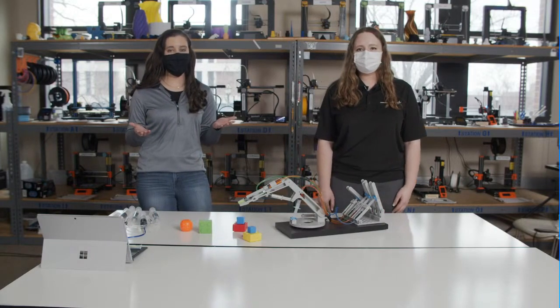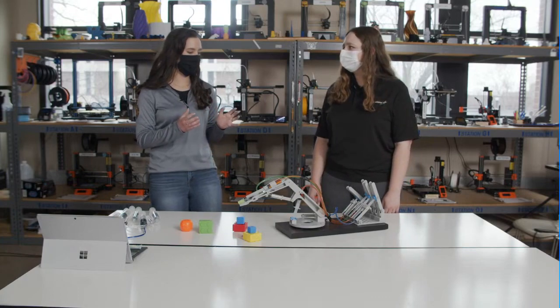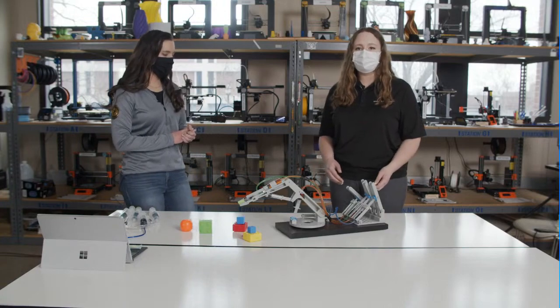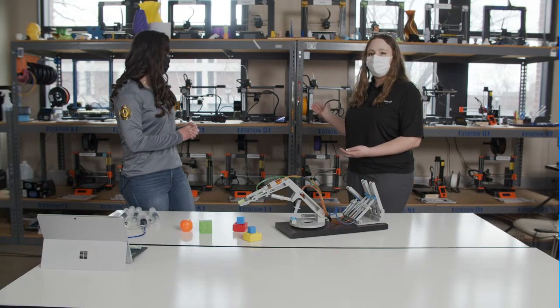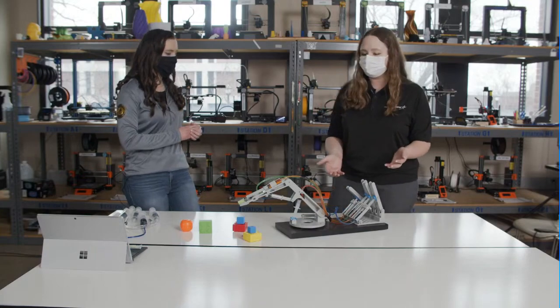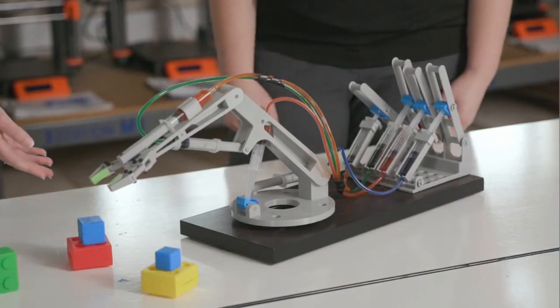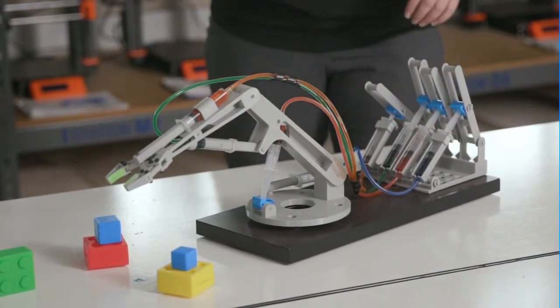Awesome. So today we have a robotic arm presentation for you, and it's really cool. So Haley, why don't you start with telling us what this is made out of? So this is made out of 3D printed material. As you can see behind us here, just like these, you can 3D print and make something like this, the robotic arm. Cool. So can I pick up things with this robotic arm, like these blocks? Yes, do you want to see how it works? Let's do it.